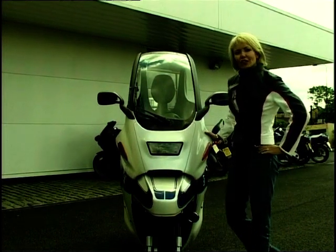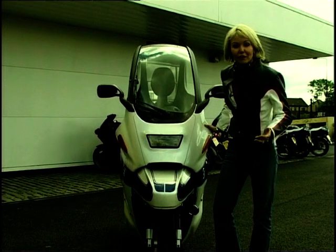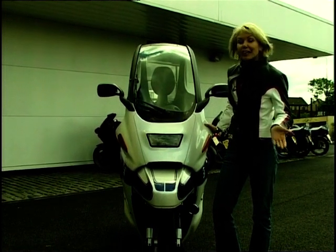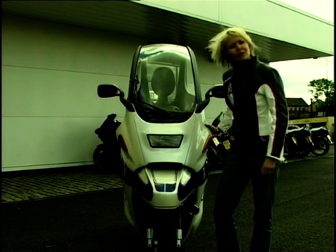And you've got to ask yourself the question, do you want to spend $1,500 to $2,000 on a small 50cc scoot and then spend the rest on waterproofs? Or would you rather ride about in this innovative little machine?